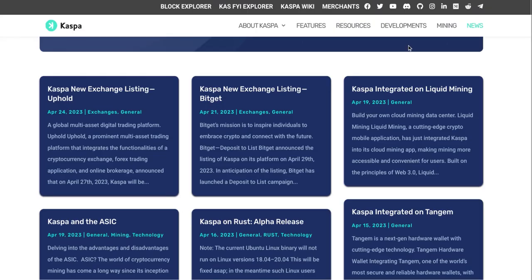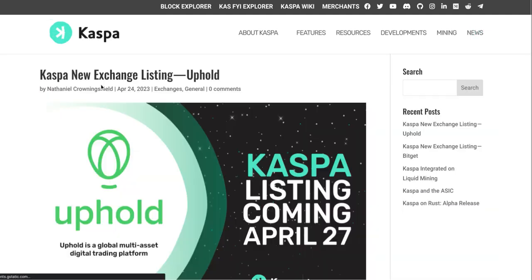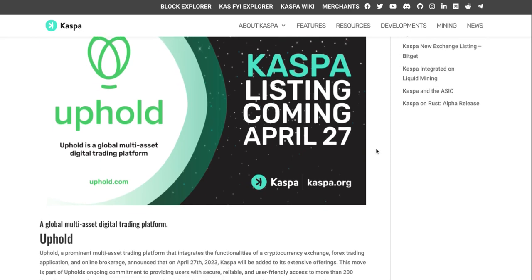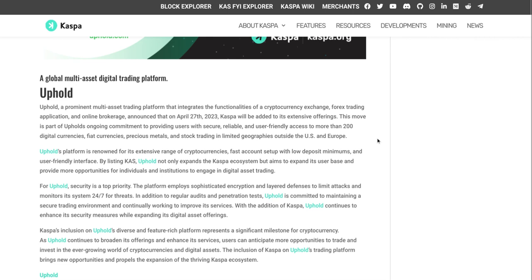But right here, this was April 21st, new exchange listing on BitGet, and then this came out today, new exchange listing on Uphold. Okay, a prominent multi-asset trading platform that integrates the functionalities of a crypto exchange, forex trading app, and online brokerage, announced that on April 27th. Let's just click on that real quick. This is the Uphold listing on April 27th. It'll be listed. So I'm sure that's going to help pump the price.